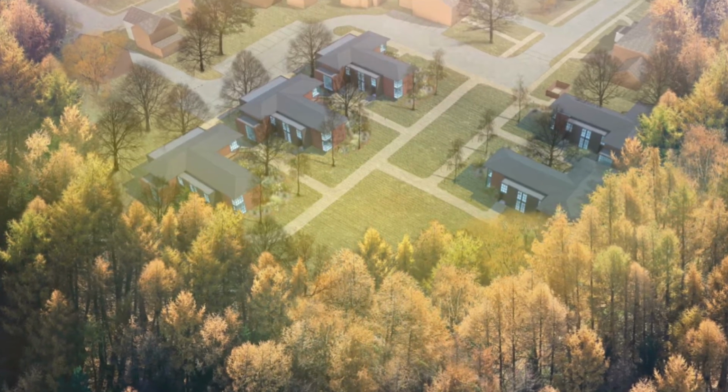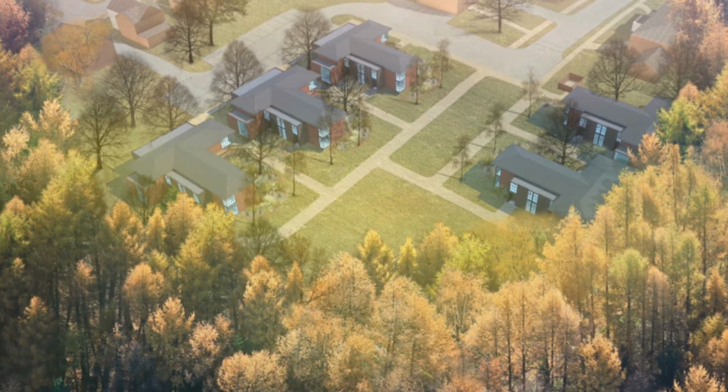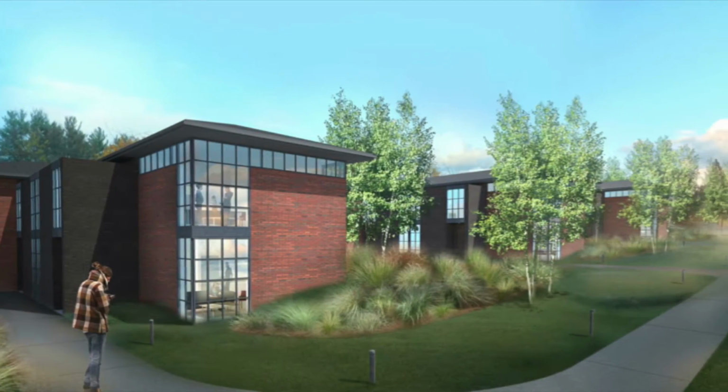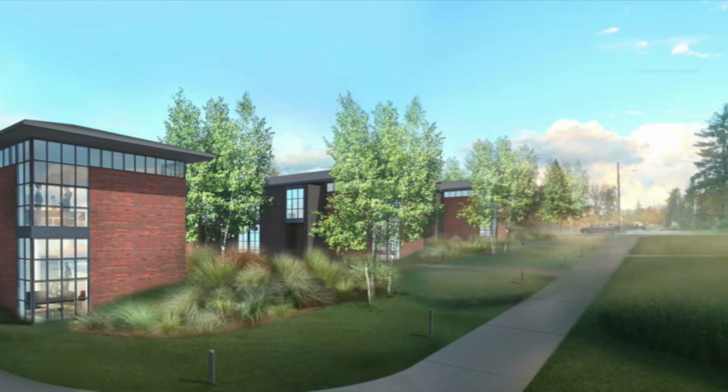Students will be moving in for the fall 2016 semester. You could be one of the lucky 80 students to live here. There's even views of Paradise Pond. But the best part is that they are going to be environmentally friendly. Really? What makes these buildings green?